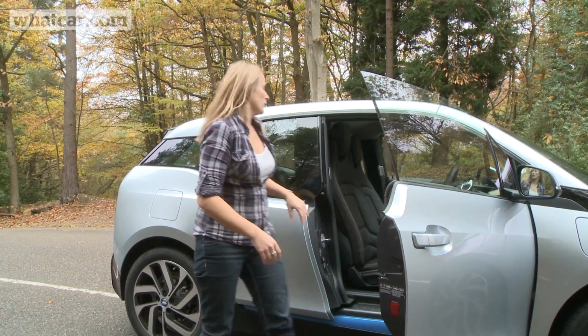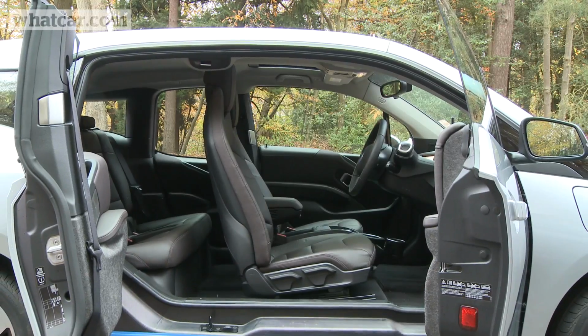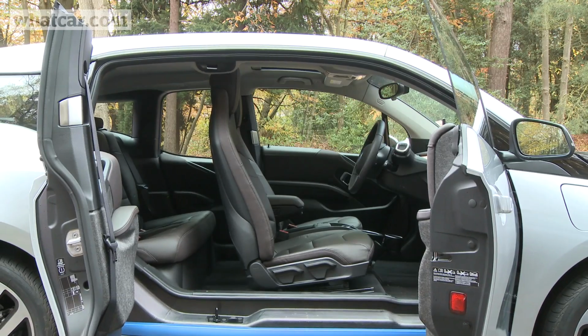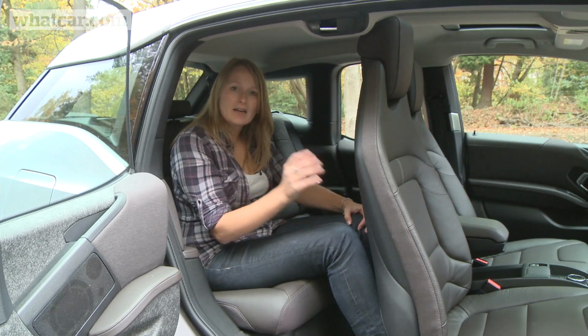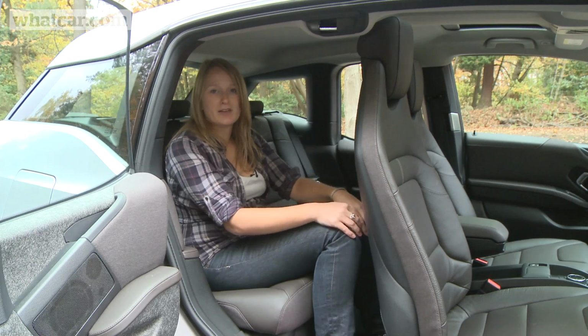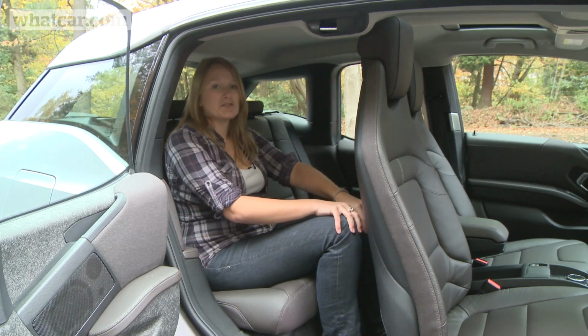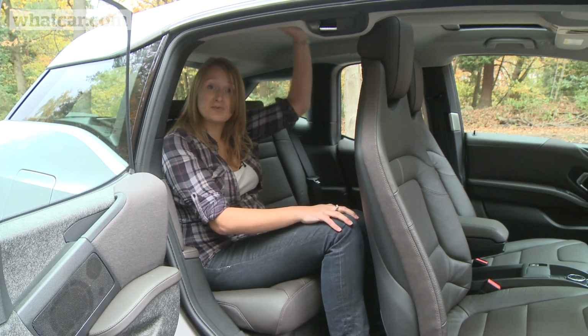Getting into the back of the i3 is actually really easy because these doors are rear hinged and they open up nice and wide and you've got no pillar. However, whilst access is really good, you can only seat 2 people in the back of the i3, and those with longer legs might find their knees pressed against this fairly uncomfortable plastic backing. At least there is plenty of headroom, and so it does still feel pretty spacious.